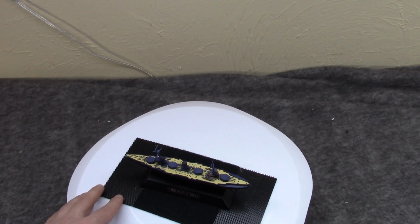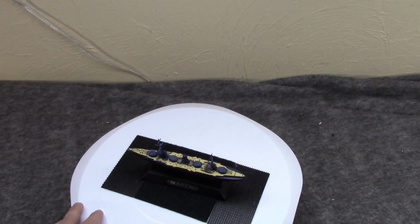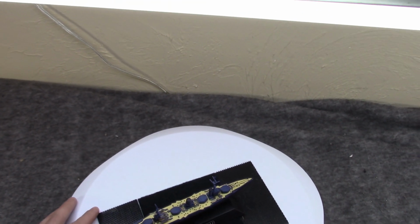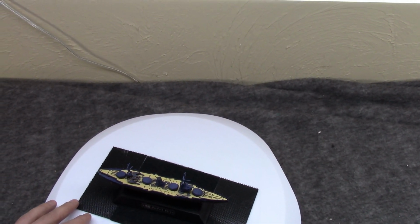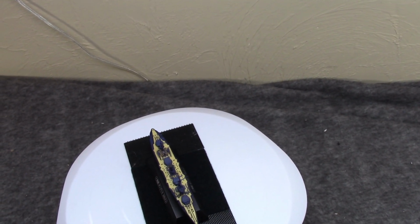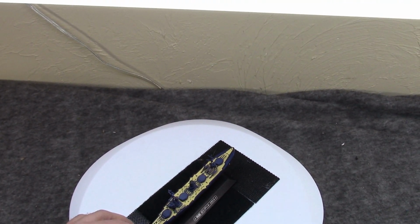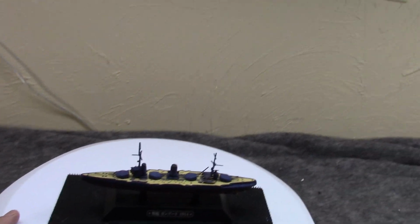Dreadnought battleship, also sometimes known as the Sevastopol class, other times the Gangut-class. This was Russia's first dreadnought, and in some respects really its only. The Russian Navy really wasn't a factor in the 20th century, not a major one. And the reason for that is pretty straightforward.